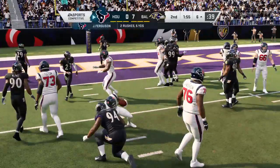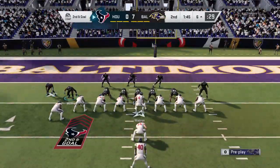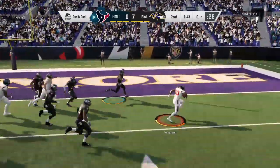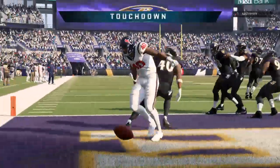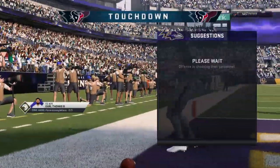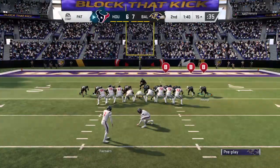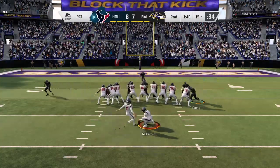And that play going absolutely nowhere as he's belted before he could get out of the backfield. That'll set him back with a loss of 3 on the play. And he'll take this one in for a Texans touchdown. A 6-yard touchdown run as they are now on the board here in the first half.